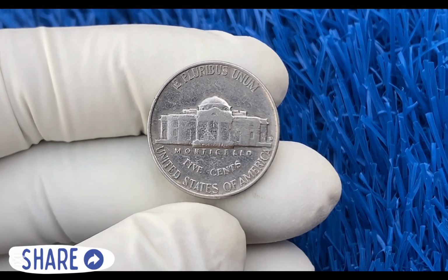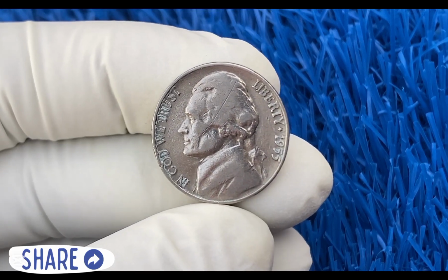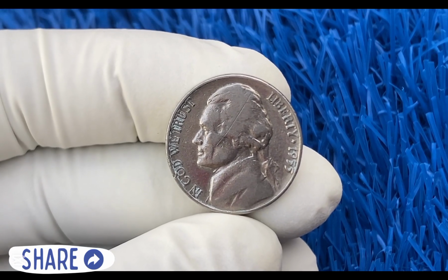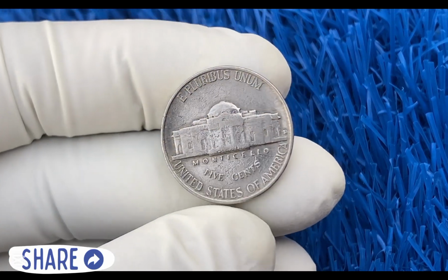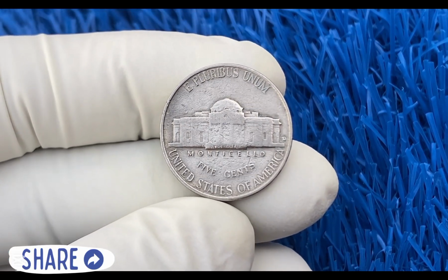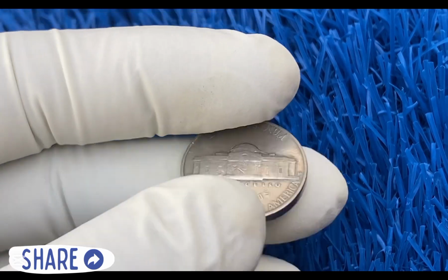Another interesting angle about the 1955 Jefferson Nickel is the presence of potential error coins and varieties. While the 1955 Lincoln cent is famously known for its double die obverse, the Jefferson Nickel of that same year has been reported in various die cracks, cuts, planchet issues, off-center strikes, and more.